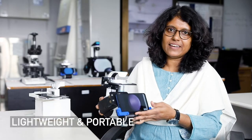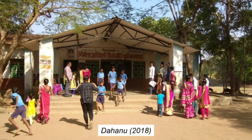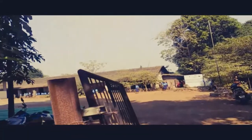This microscope is so lightweight and portable that we have taken it regularly to sickle cell screening camps in Gujarat and Maharashtra over the past few years. And in these camps, we have imaged about 300 patient samples until now. Each image has about 150 red blood cells in the field of view. Here is some footage from some of the screening camps where we tested our microscope in the field.